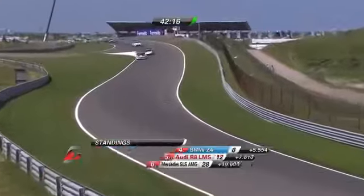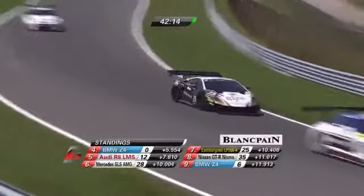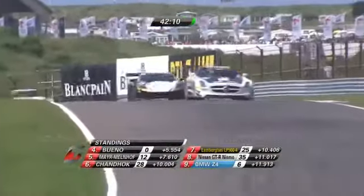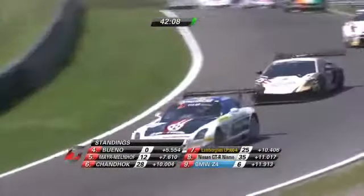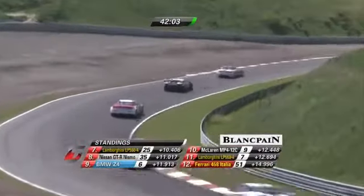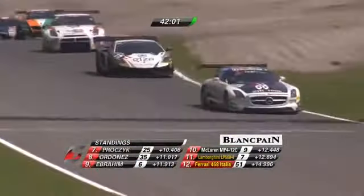Well, he's thinking about it. He's going to try. It would be a brave man that would think about making a dive down the inside as they come up the hill. He's not going to do it. His next opportunity not going to be into what is the tight right Masters curve, but he might think about it if he gets the position into turn 7.